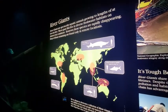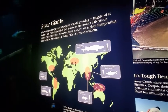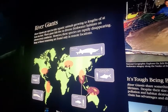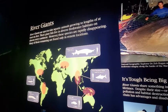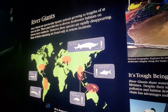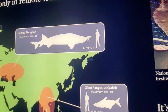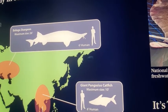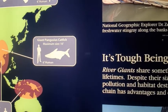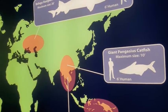River giants. River giants are spectacular aquatic animals growing to lengths of at least 6 feet. These giant fish live in diverse freshwater habitats on almost every continent. However, these species are rapidly disappearing. Many of those remaining are found only in remote locations. Beluga sturgeon, maximum size 26 feet. Giant Pangasius catfish, maximum size 10 feet. And it shows where they are found.